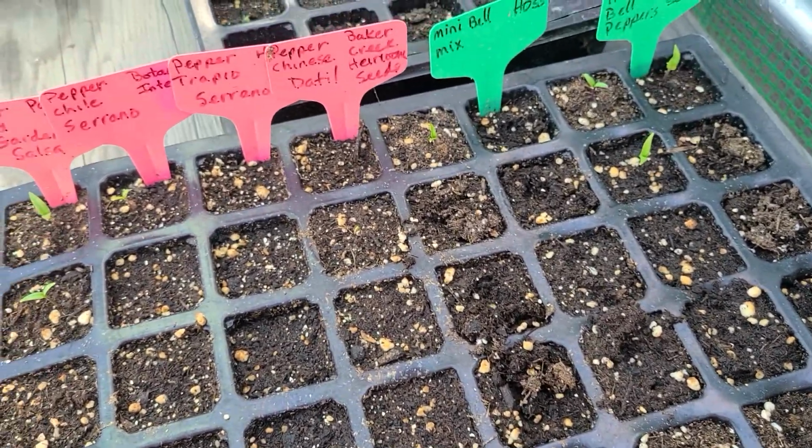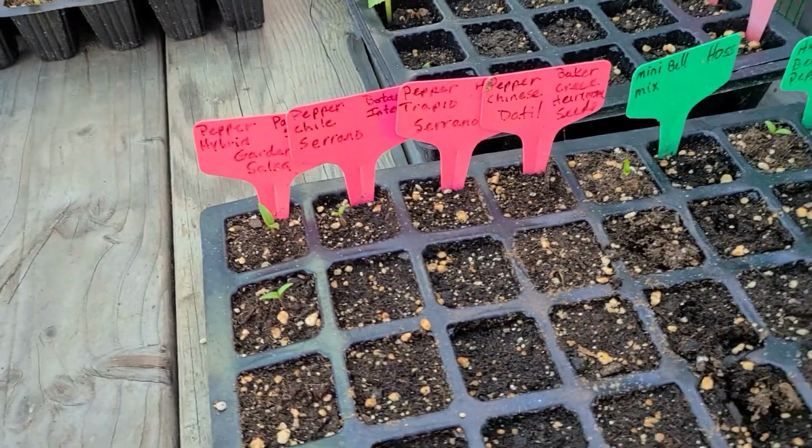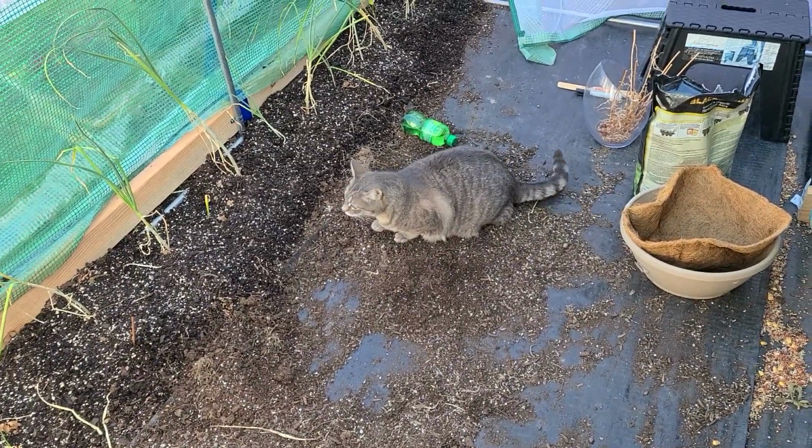What, boo-boo? Rose, don't go up there. Don't go up there. You'll make it fall. Rose wants up on the table. Say hi to Grandma. Say hi to Grandma. Hi, Grandma.